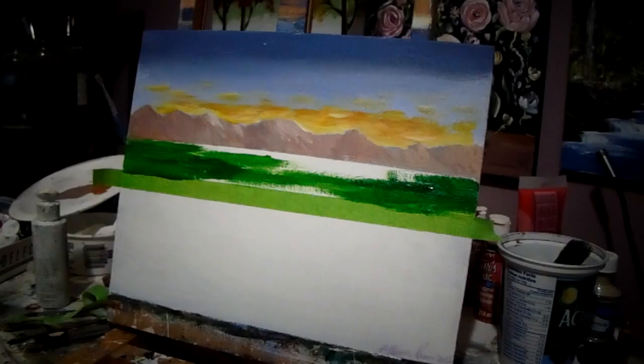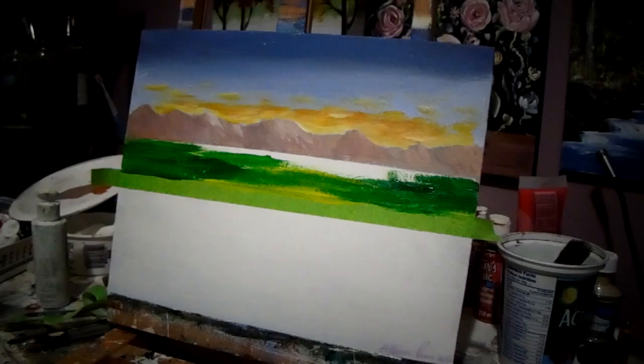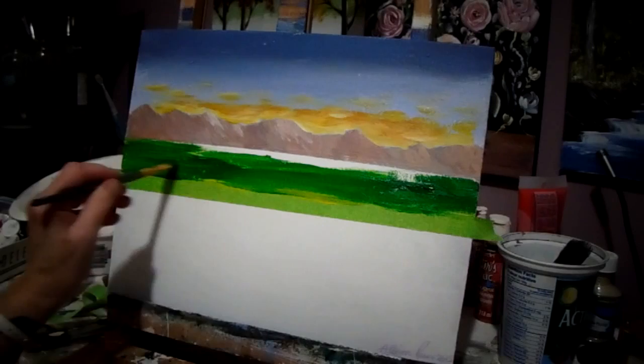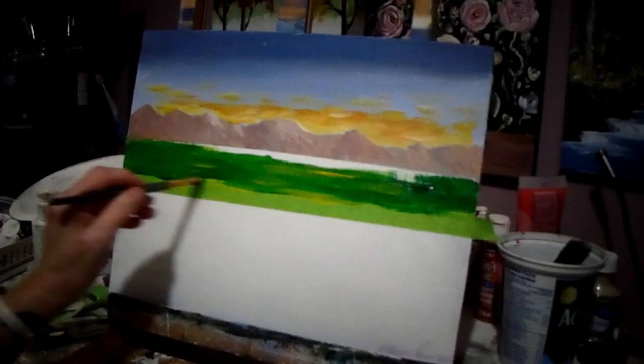And now we're going to add a little bit of yellow, just for fun. There we go. So keep adding the yellow and the green. Right now, at this stage, I don't worry too much about what's happening, but I want to get something started and I want it to look nice. Because if it looks nice, it'll encourage you to keep going. If it looks really bad, you feel like you can't do it.